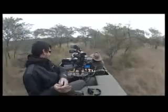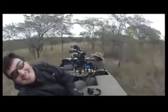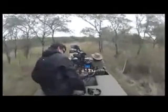The camera just passed straight through those two twigs. No, that was skill.